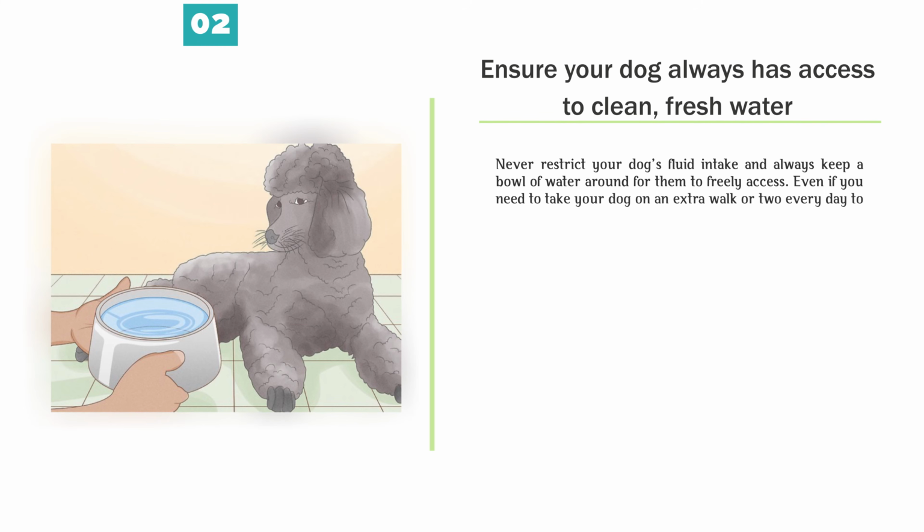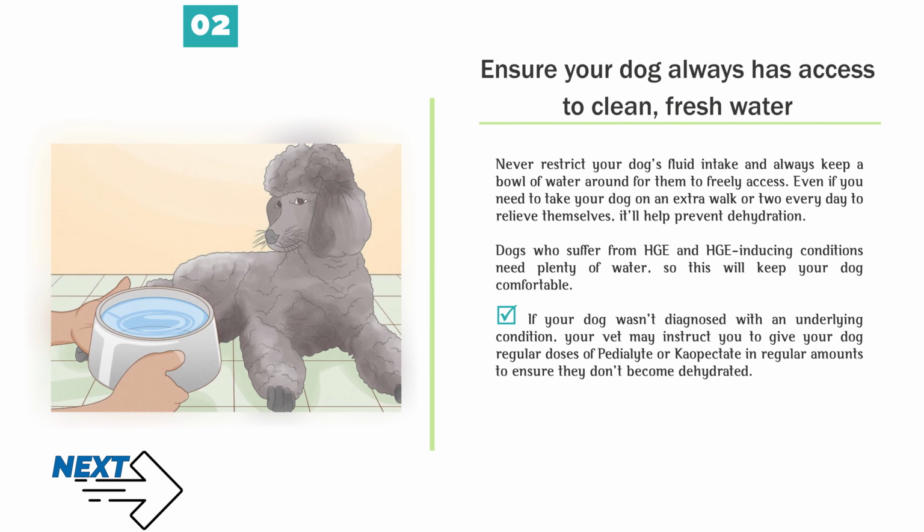Number 2. Ensure your dog always has access to clean, fresh water. Never restrict your dog's fluid intake and always keep a bowl of water around for them to freely access. Even if you need to take your dog on an extra walk or 2 every day to relieve themselves, it'll help prevent dehydration. Dogs who suffer from HGE and HGE-inducing conditions need plenty of water, so this will keep your dog comfortable. If your dog wasn't diagnosed with an underlying condition, your vet may instruct you to give your dog regular doses of Pedialyte or Kaopectate in regular amounts to ensure they don't become dehydrated.